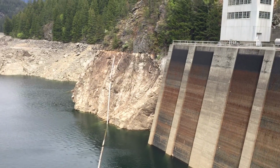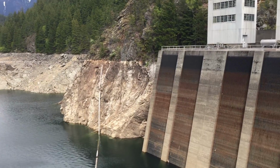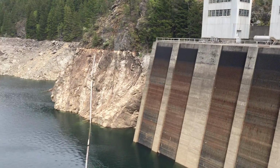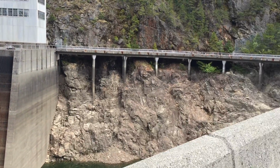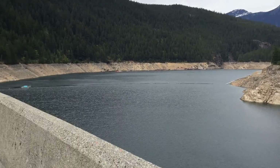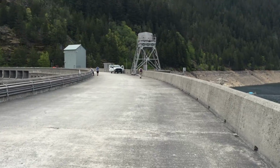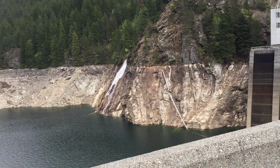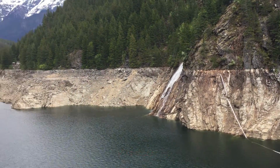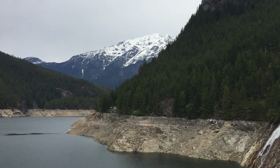You can see the ridge line color of where the water gets up to, which isn't too far from the top of the dam when you think about it. So cool. Well, there's our big creek coming down into the lake. And our other mountain view.